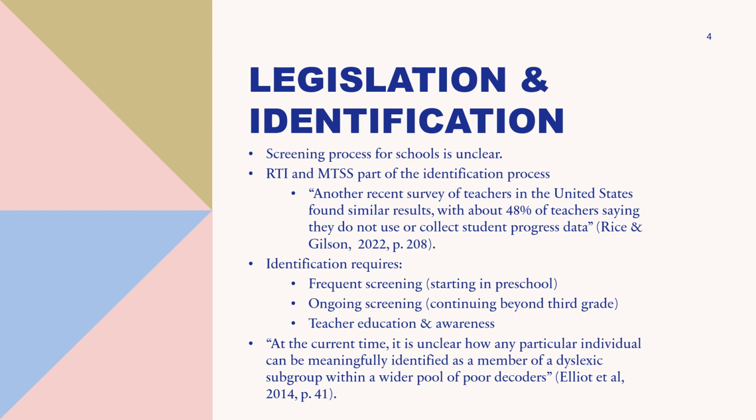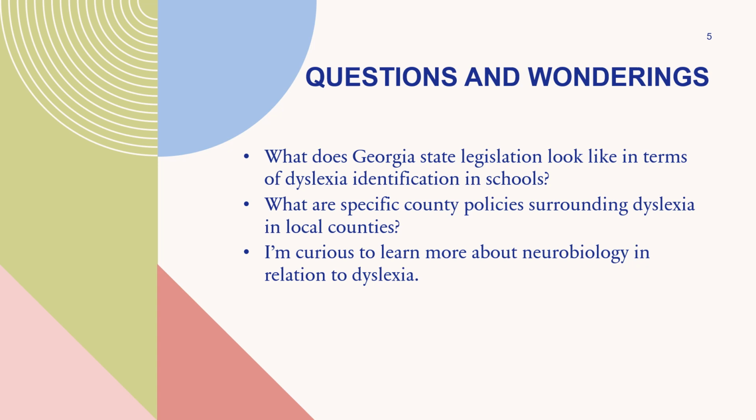So what I've learned so far this semester is that dyslexia is very complex. The various definitions and the confusion around legislation lead to identification and just defining dyslexia to be quite challenging and very complicated. So some questions and things that I'm still wondering are, what does Georgia state legislation look like in terms of dyslexia identification in schools? And then what are specific county policies surrounding dyslexia in local counties?